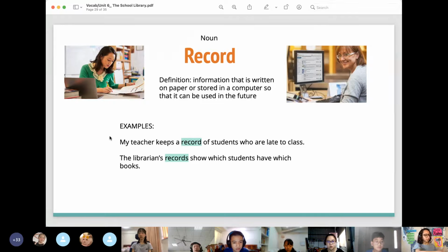The librarian's records show which students have which books. Very good. So in our first example, my teacher keeps a record of students who are late to class. So when your teacher sees the late students, she writes it down. So that information is written down on paper. So that is a record.